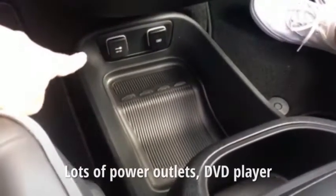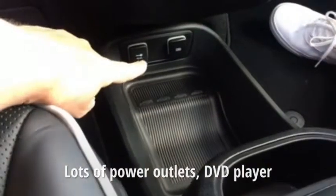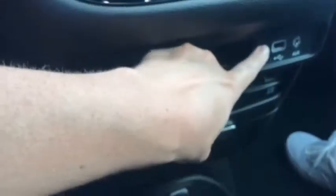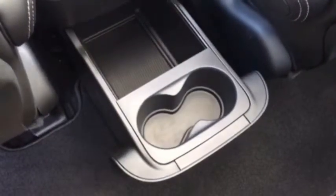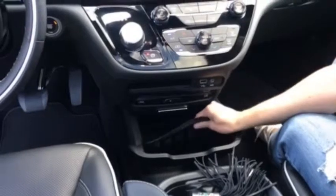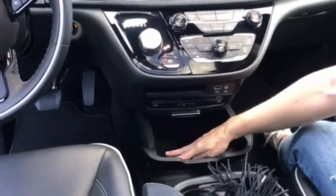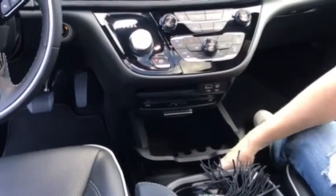Down here is a 12 volt, a USB, somewhere you can stick your purse. CD player, this. Ooh, I don't know what I would do with that. Let's see, oh, there's a USB here. There's a USB here. Just notice that every single insert in this car is removable, so you could wash it easily. Let me tell you what, people, when you have a minivan, which I have one, your kids are gonna trash it. So that's gonna be handy.